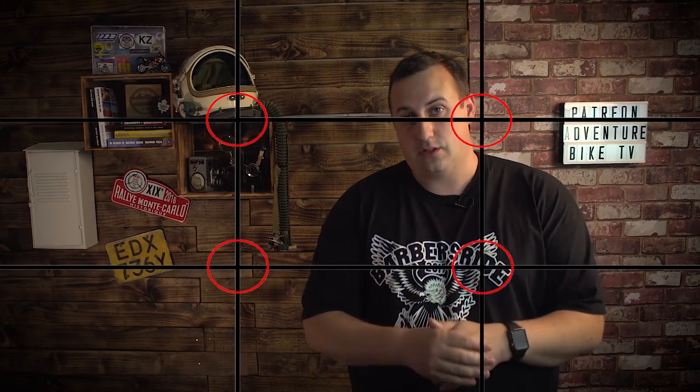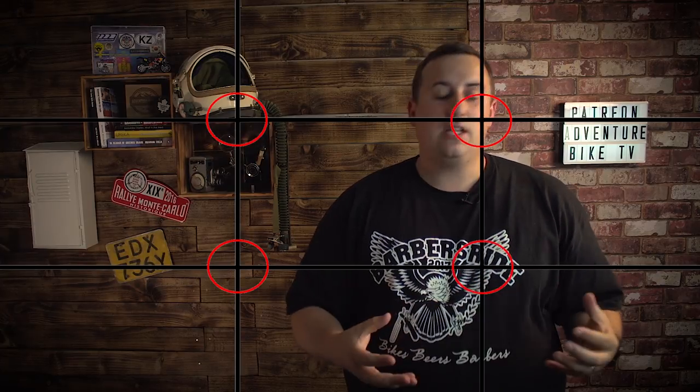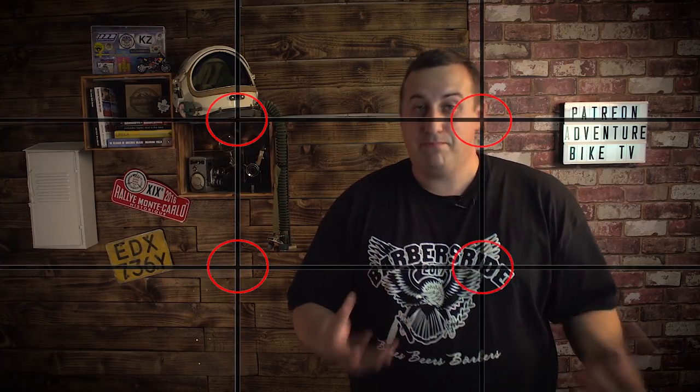So the idea is that you divide up your screen with two horizontal lines and two vertical lines. Once you've done this, you'll end up with nine equally sized boxes. Now, what you need to do is get anything that's your point of interest, a person or a bike or anything like that, sitting on one of those vertical lines. Even better, have it sitting on where one of the vertical lines and horizontal lines cross. If you do this, you should end up with a more balanced and more pleasing image.